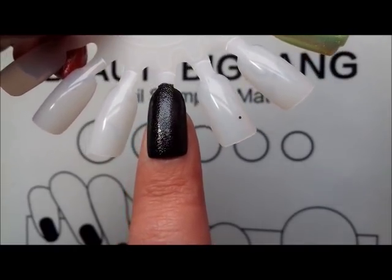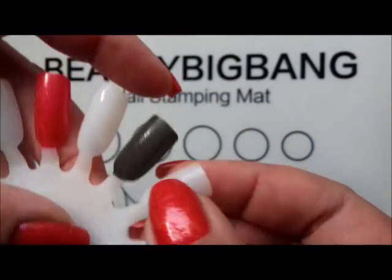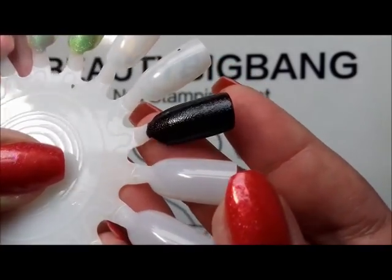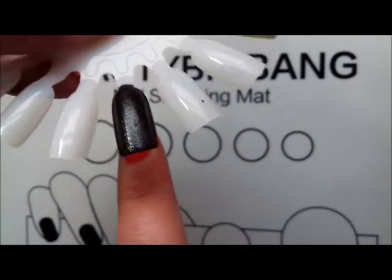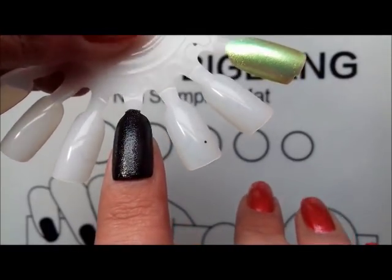So I like the effect of it being slightly textured, but the feel of it is actually quite smooth. It's not too much of a texture that it bothers me, but I just really like that effect. It shouldn't work, but for me it does.